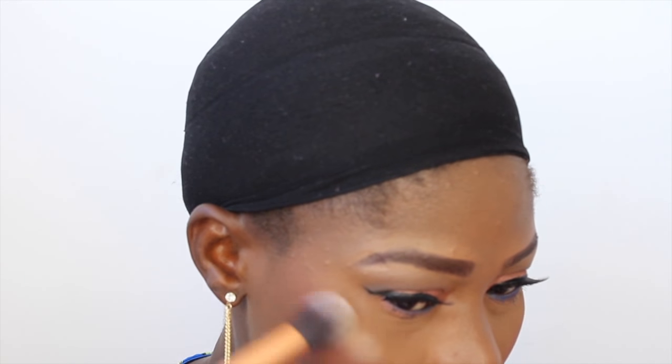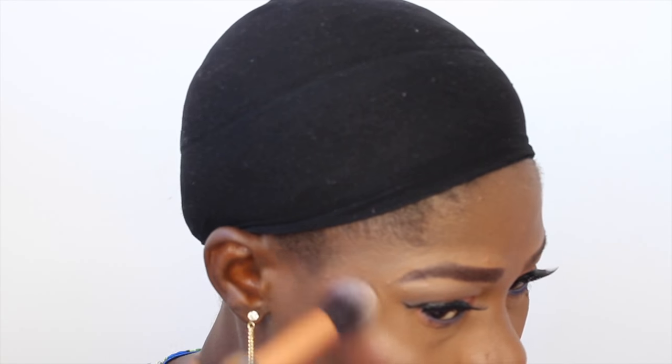Wow, can you see the glow, you guys? Ignore any wuru going on my face and on my ladies' monthly visitor. You know that visitor you have as a lady every month. So yeah. Oh my god. Can you see that glow, you guys?